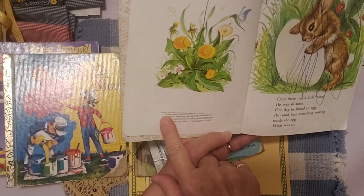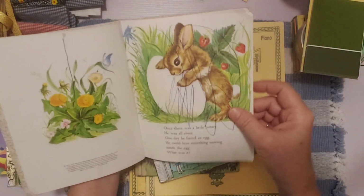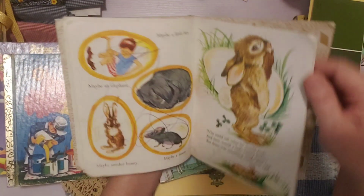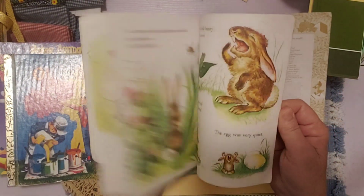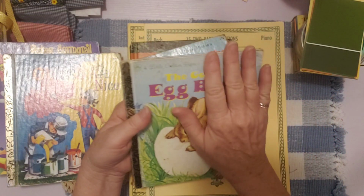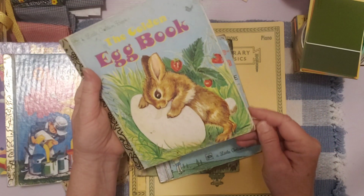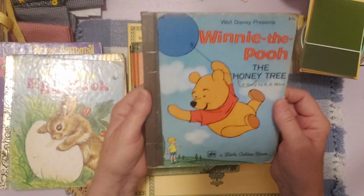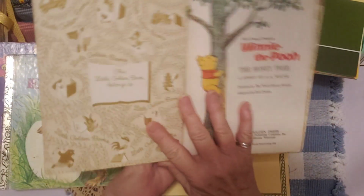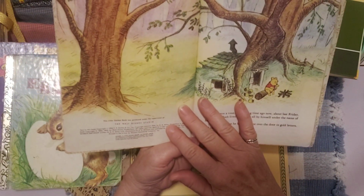But this one is 1962. There's some more writing, so they wrote over my bunny. So that page is not really usable, but all the rest of them look good. The cover looks, you know, I don't mind. This can be washed off. Plus, I don't mind a little wear like this. I think it adds charm and vintage charm to a cover that you're going to use as a journal cover. And so this one, Winnie the Pooh.